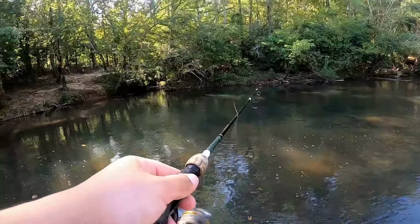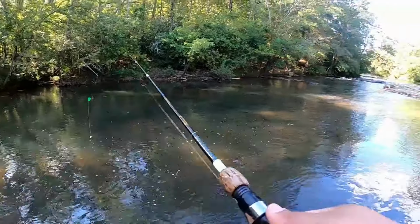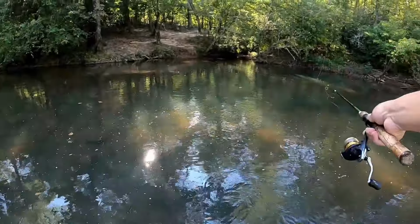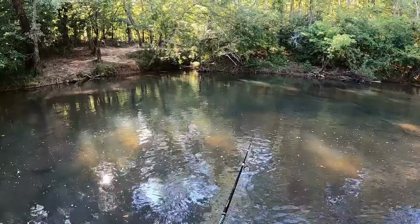Oh, that was quick. That was a smaller fish. It took half of it. I'm gonna see if I can hook something else with the other half. See if something will take it.